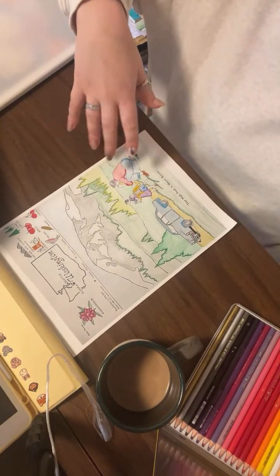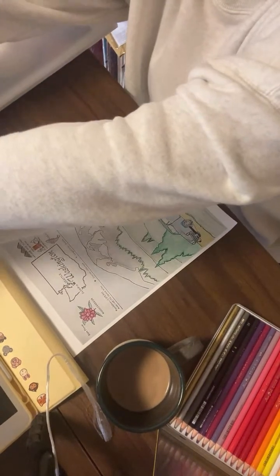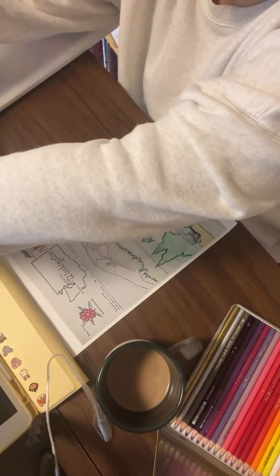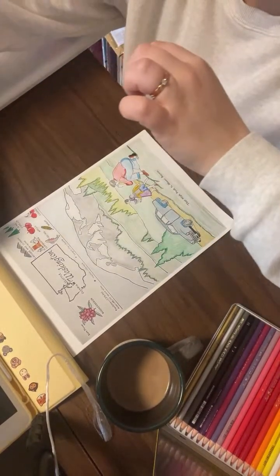I really love them. Okay, I'm wondering if Washington has a state color. What is Washington's state color?